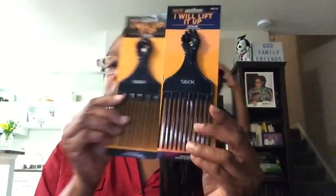And then here goes a sleek I Will Lift It Up style pick with that power fist. And just again, my boys, they have longer hair on the top. They like to pick their hair up when they're trying to pick it out and detangle it. So I picked up 2 of these for them.